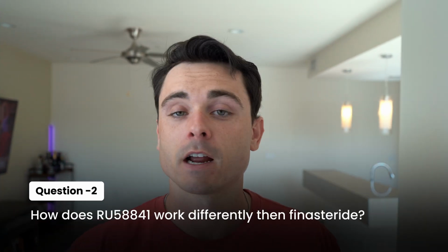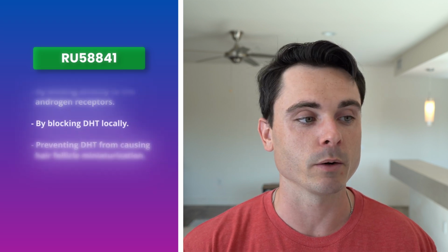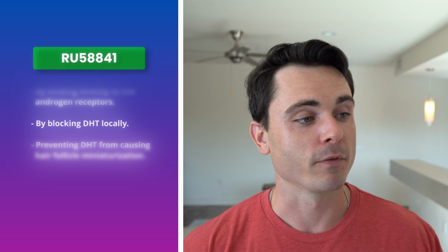How does RU58841 work differently than finasteride? Finasteride works by reducing overall testosterone conversion to dihydrotestosterone. RU58841 takes a more precise approach by binding directly to the androgen receptors in your hair follicles, blocking DHT locally without reducing total hormone levels, preventing DHT from causing hair follicle miniaturization, and maintaining your body's natural hormone ecosystem. Similar overlap to the first question, but just a little more in-depth there.